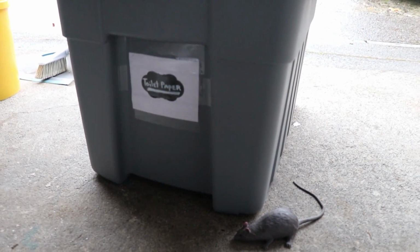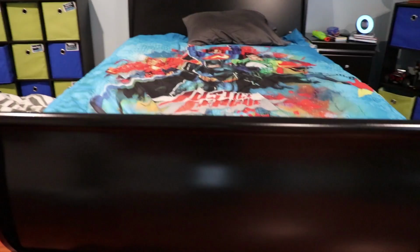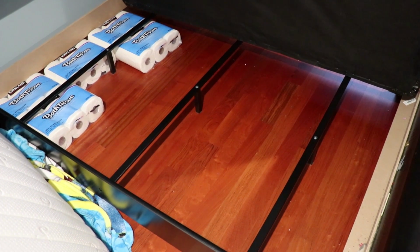The other storage idea is to store them underneath a bed. So take them out of the main package and store them in the individual packages under a bed frame. You could probably store up to 100 rolls under a bed. They are exposed again to critters and water if your home has the potential of flooding. So that's another thing to keep in mind. You also will have to have them in some kind of plastic storage to help protect them from those things.